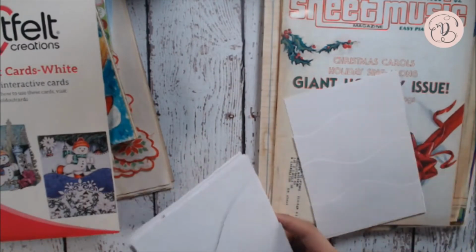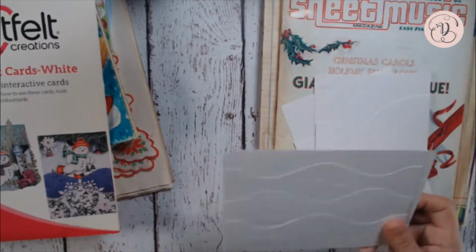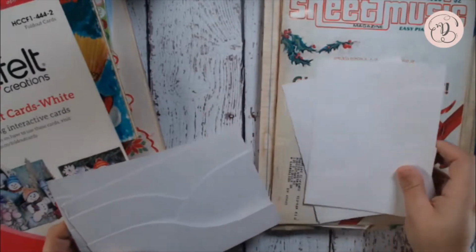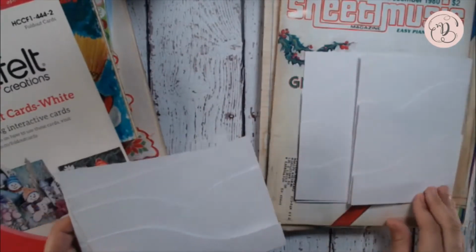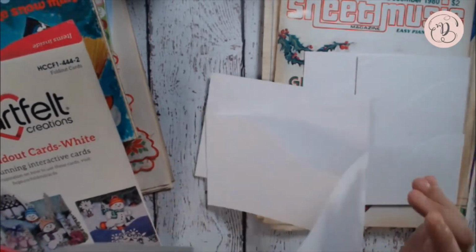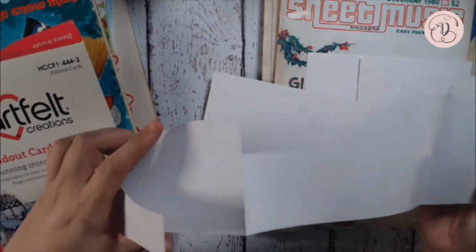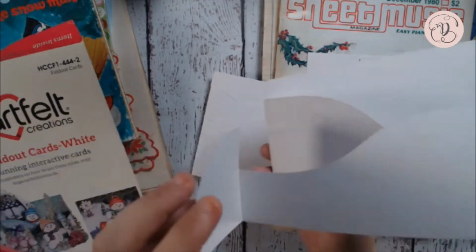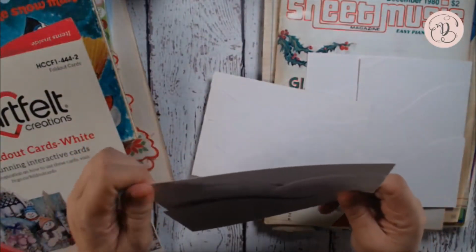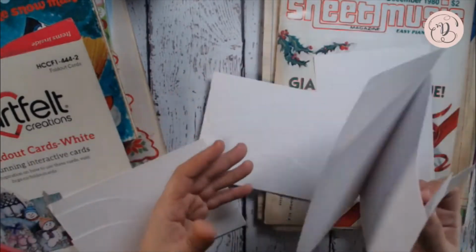Let's see, 1, 2, 3, 4. Okay, so there's 4 in here. There's 2 that are horizontal and 2 that are vertical. And basically what these are, they are just cards that fold out. So like this one has a base card and it's got the fold out, the fold out and fold out so you can layer. And I thought with all of our little designs and stuff like that, we might be able to use that. Although I think I'm going to use the two vertical ones.